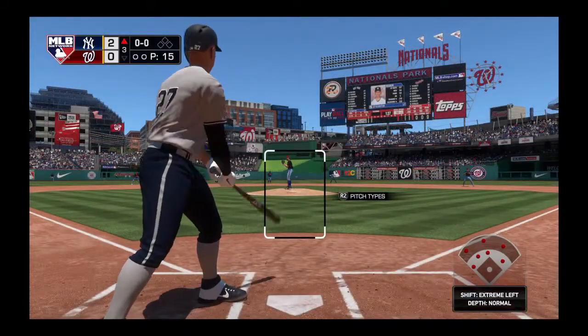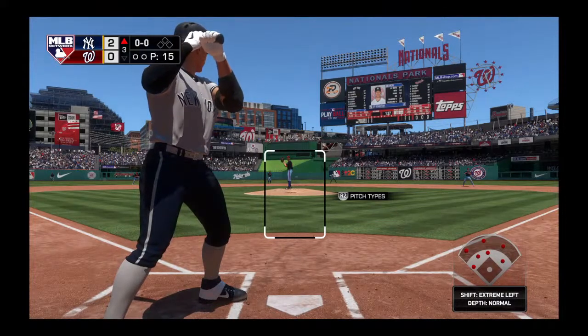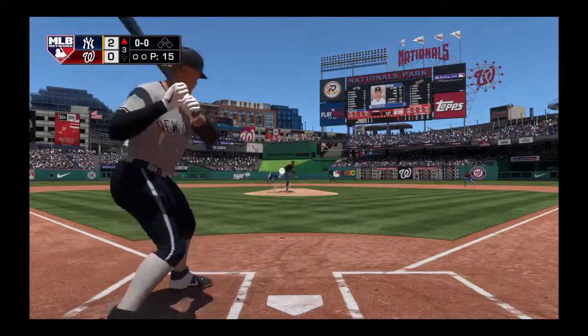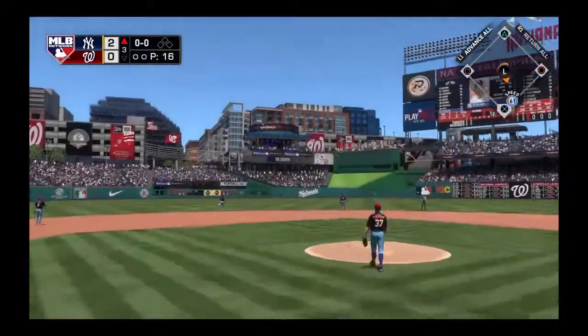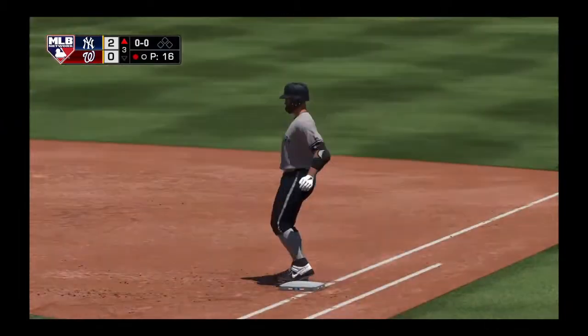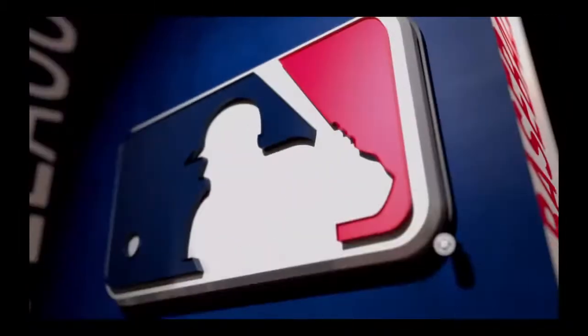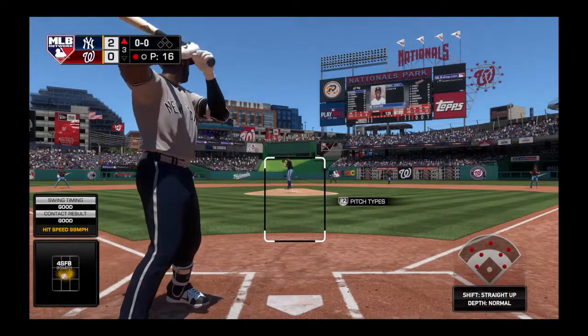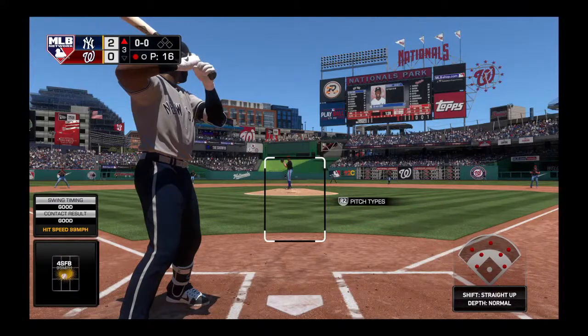Leading off for the Yankees, the left fielder, Giancarlo Stanton. First offering on its way. Swing and a liner toward the gap in left center. Robles is in retreat as he pulls it in for the first out. Now jumped all over that first pitch of the inning, and he didn't miss it. Just wasn't able to steer it in a direction that resulted in a leadoff hit.